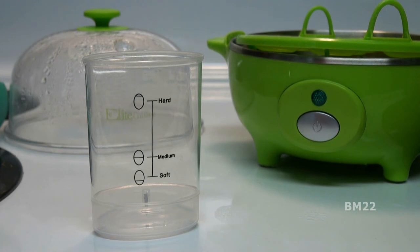So yeah. All right, so we got cold water running on these eggs. Let's see if they are cool enough yet. Still pretty warm, but I can touch them. So I'm going to crack one open. Making a hard-boiled egg. Ooh, yeah. Nothing like a freshly cooked hard-boiled egg. It peels so well.